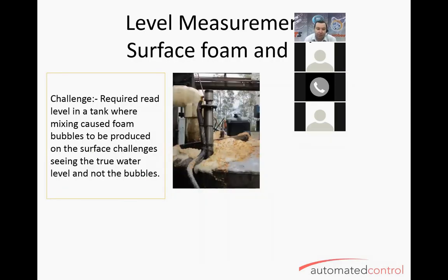And the final challenge we had for level was the foaming, as you can see from the picture. There's an agitator in this tank. As the liquid was agitated, it would foam up across the top. The standard ultrasonic they were using was bouncing off the foam and getting a poor signal, and they had no idea what the level was.